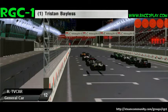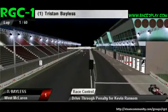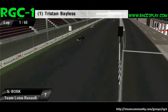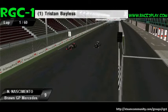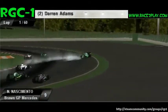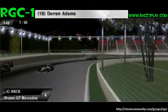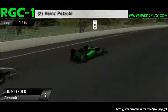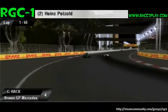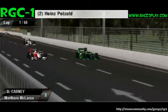There go the lights. Out they go. Pretty clean start for the most part. Somebody. Whoa! Darren Adams, where is this going wrong? That is in the 1-2-3 complex. Heinz Petzold gets a great jump off the start. He's going to be battling for the second position on the track, side by side with David Carney.